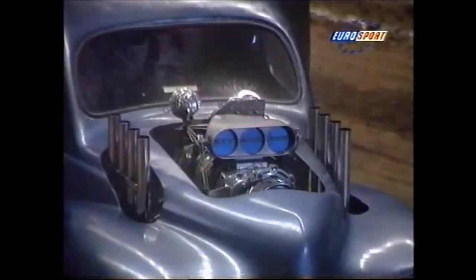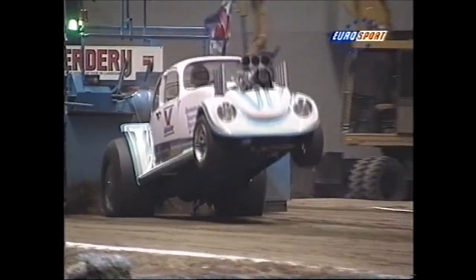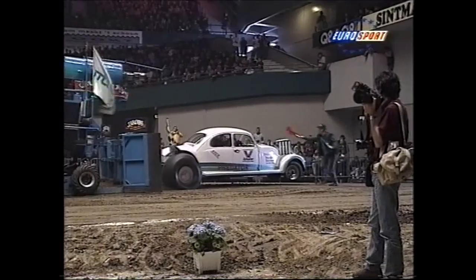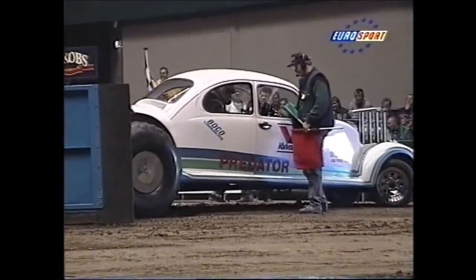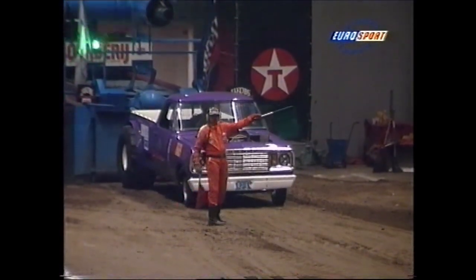And it's over. They wanted to do well in front of all these people, and they're satisfied with that. 53.61 for Butterfly Morning. And this stretch beetle is called Predator. Third hoop order opening up the Chevy 468. He's a car mechanic from Nizwala, and he's done a good job on this baby, but he comes up short of a full pull. So Miss Liberty still in the lead with just 3 more to pull. 63 meters exactly, and into third place.